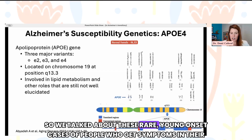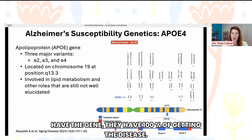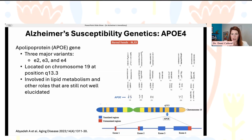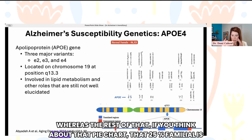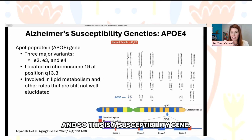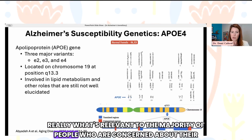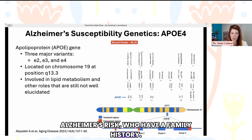So we talked about these rare young onset cases of people who get symptoms in their 30s and 40s, who have these autosomal dominant genetic mutations where, once they have the gene, they have a 100% chance of getting the disease. So that's very rare. Whereas the rest of that, if you think about that pie chart, that 25% familial is really driven by the ApoE4 gene. And this is a susceptibility gene, and this is going to be the core feature of the rest of this talk, because this is really what's relevant to the majority of people who are concerned about their Alzheimer's risk, who have a family history.